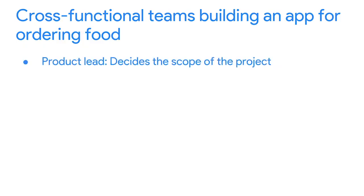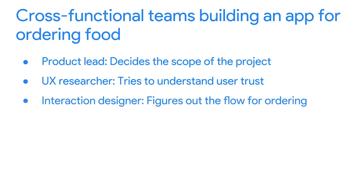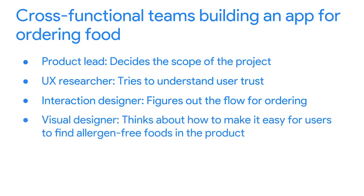Imagine you're working on an app for ordering food. You and your team want to build a new feature that shows users restaurants that offer allergen-free meals. The product lead decides the scope of the project. The UX researcher tries to understand user trust, like whether users will trust the information about allergens or trust the app itself. The interaction designer figures out the flow for ordering, like how to include allergen-free foods in the search filter. The visual designer thinks about how to make it easy for users to find allergen-free foods in the product.